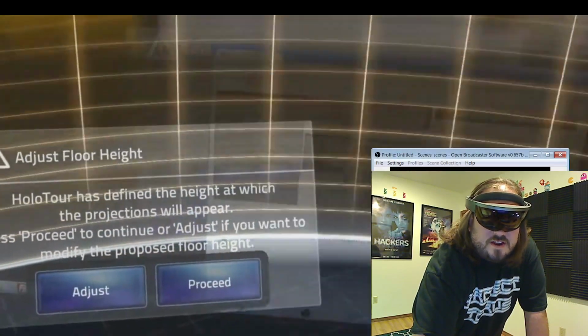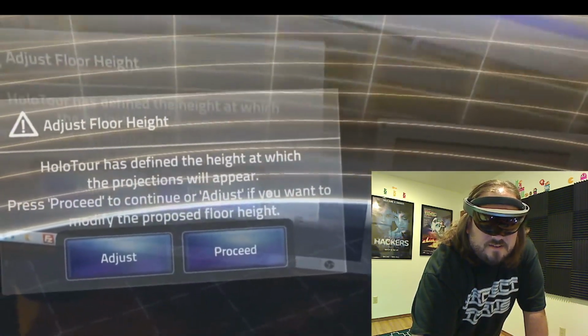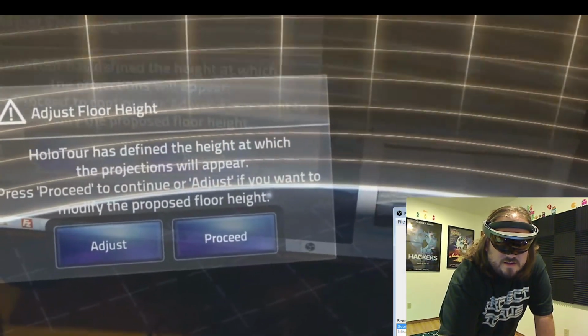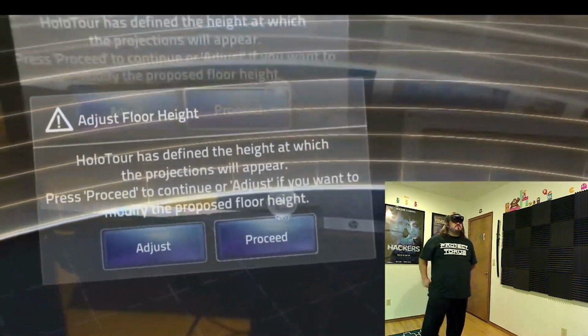Beautiful. Don't you love it? All the wonders of technology. All the beautiful things that we have to deal with. I love it. See if I can make myself a little bit smaller to give you guys more screen to look at. Beautiful.